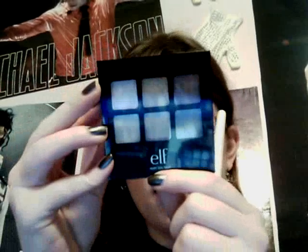I just grabbed this e.l.f. quad, and it is in Natural. And this does have shimmer. Normally I wouldn't use something so shimmery just for a daytime class look, but I just wanted to try it out. I thought, why not? Now normally I would apply a primer, but since this is just going to class, I don't really need it. You'll be fine without it.